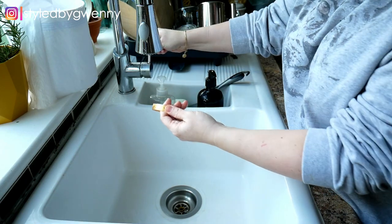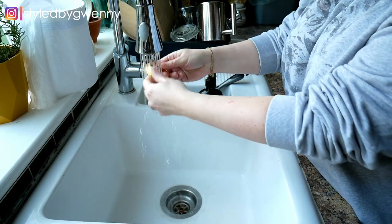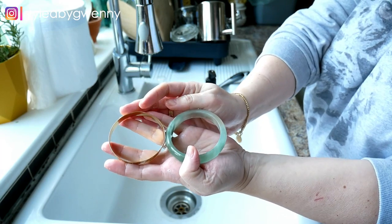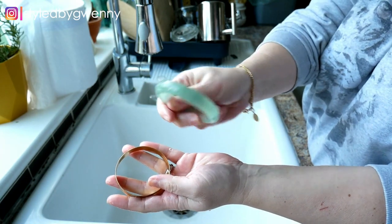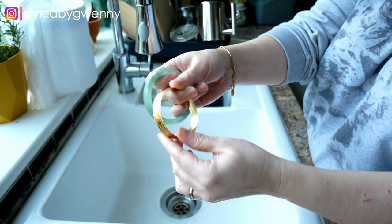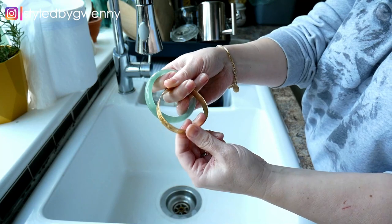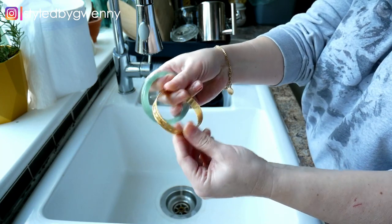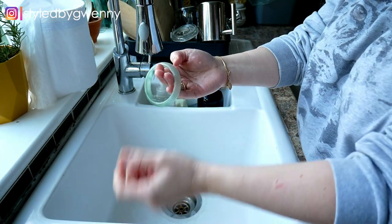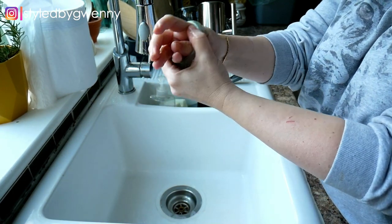You're off. Give you a little rinse. So that's the size of the gold bangle compared to the jade bangle, but crucially, this is round and this is kind of bent. Because this is 22 karat gold, it's quite soft and easy to bend, which makes it much easier to take off and put on. So let's just have a look.